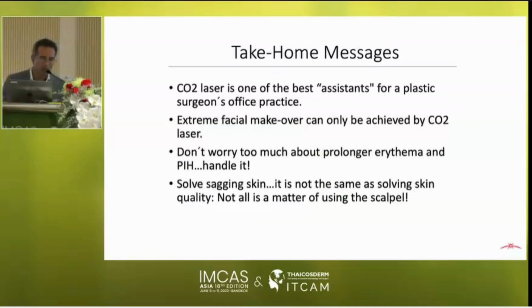Finally, my take-home message to finish my presentation. For me, CO2 is the best assistant for any plastic surgeon's office or any aesthetic medical doctor. The extreme facial recovery can only be achieved by CO2 and with extreme parameters, as I show you. Don't worry too much about prolonged erythema and PIH. Handle it, mention it to the patient, and try it over several months to obtain the best result, as I show you.